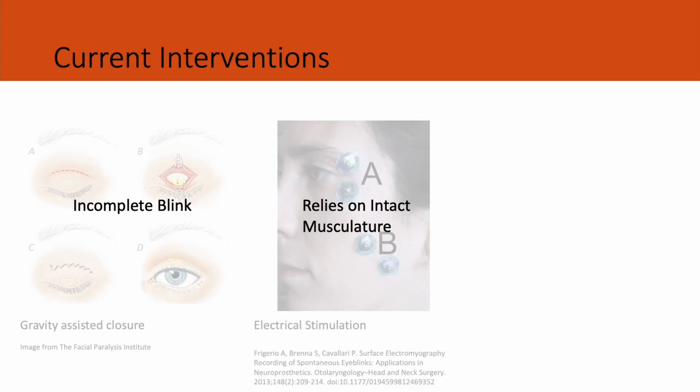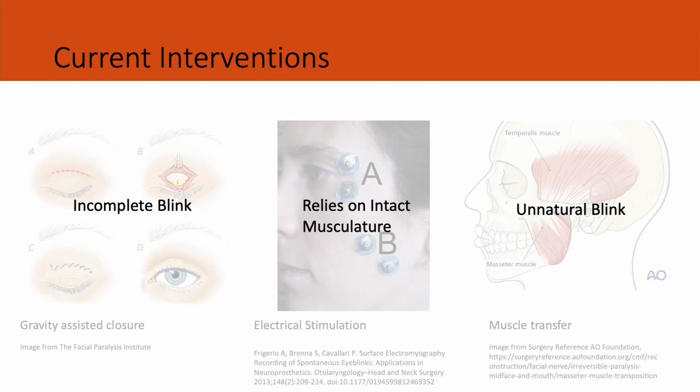So it relies on intact musculature. The other option is to transfer muscle that's already used in your jawbone, or your temporalis muscle, and use that to recreate your blinking muscles. But a lot of the time that results in quite an unnatural blink, and so it doesn't really solve those cosmetic issues, as well as not entirely recreating the complete closure.